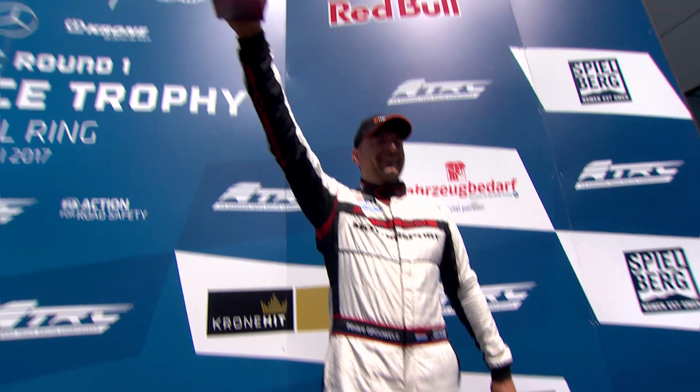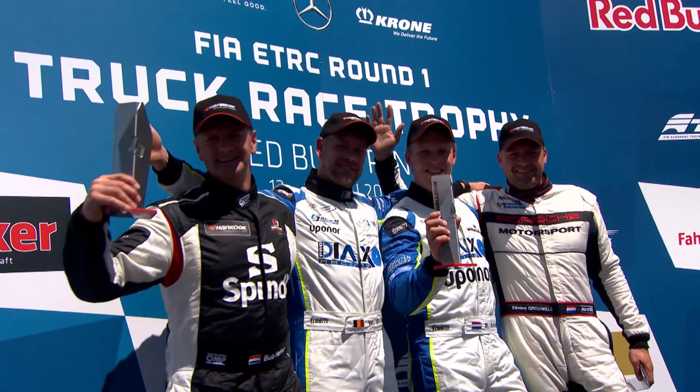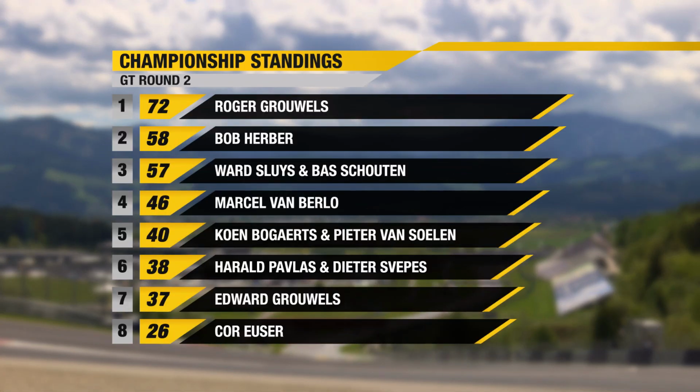Set myself a goal for the race, says Vard Slice, and that was to win it for the team because they've worked so hard this weekend. And to cheer Bas up a bit because he didn't get a race on Saturday. So I think we've both got good pace, and hopefully we'll be able to keep that up for the next few rounds as well. Well, the duo now lie third in the standings, just 1 point behind Bob Herber, 2 different race weekends, 2 different cars, and the points leader Roger Graals, who finished off the podium in race 2 here.